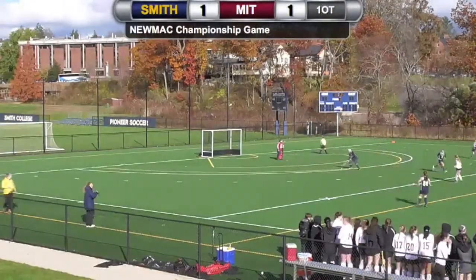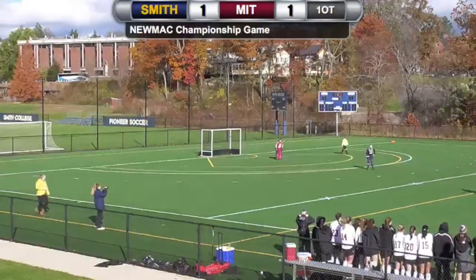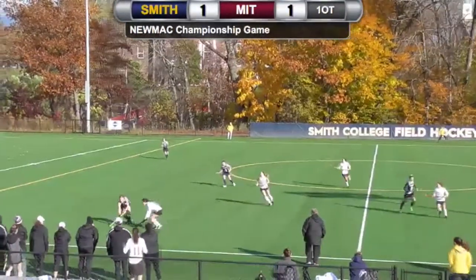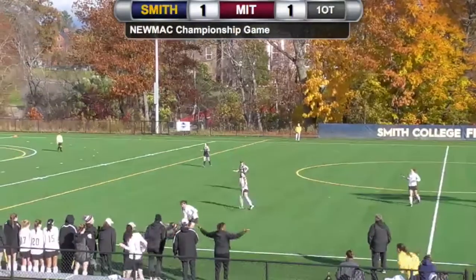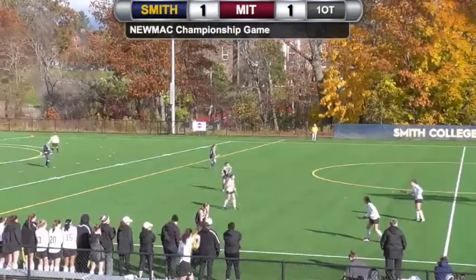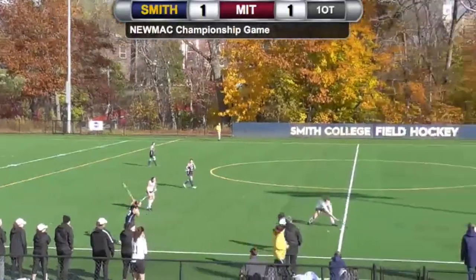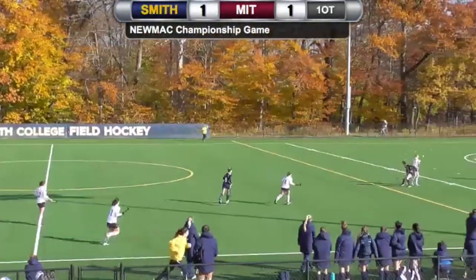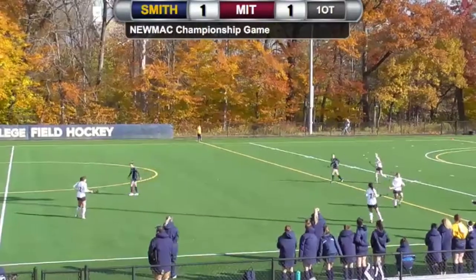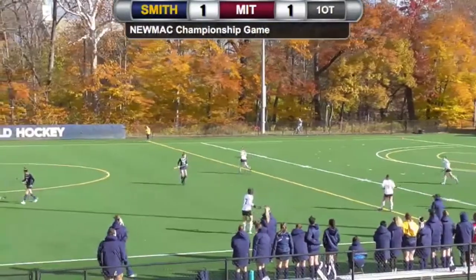Wait, what? Not a goal? Wait, what did I just miss? I thought that was a goal. Okay, take that back. I don't know what just happened. Whoa, sorry about that. And it's off of Larassi's stick. It'll be MIT ball. I do not know what just happened, but I missed it.